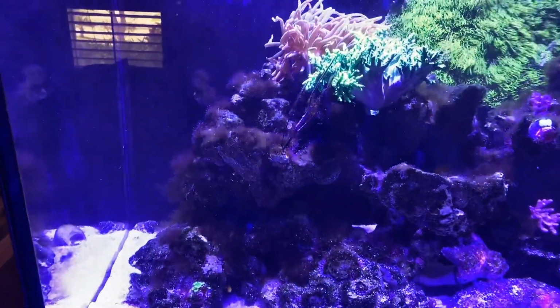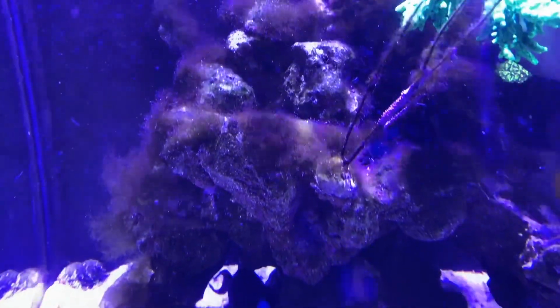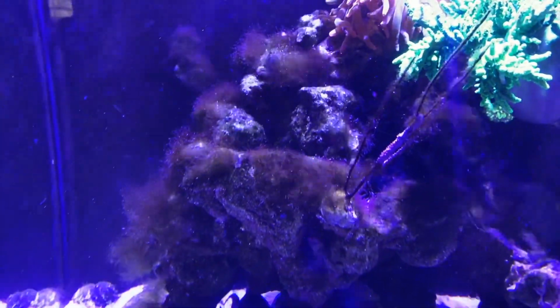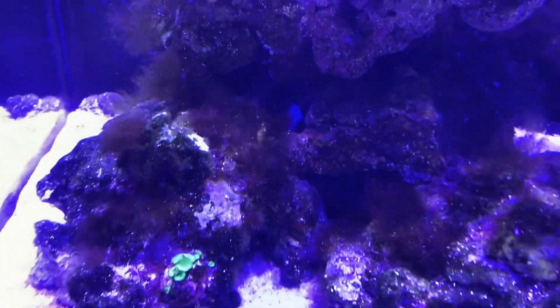All right, so here's the customer's tank, and you guys can get a pretty good idea of how much algae is in this aquarium. Now, this is not the worst case of hair algae I've ever seen, but it's a decent amount. It's definitely manageable.